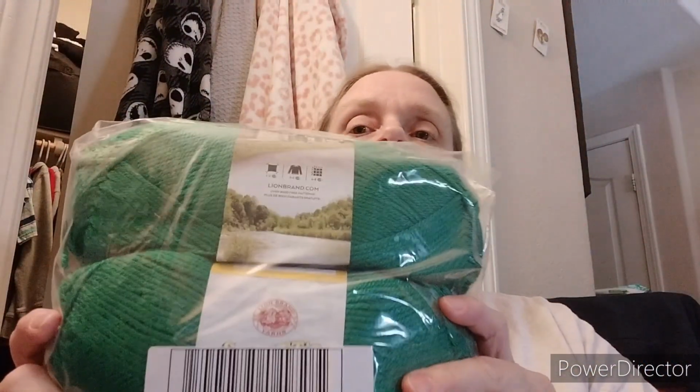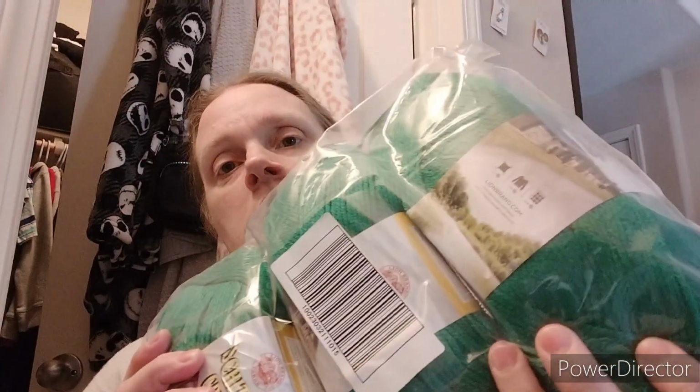Okay. Yep, this is what I was seeing on other channels. So this is the Schitt's Creek yarn. And I have wanted to try this for some time. I never purchased it because of the cost. I never felt like it was worth what I was seeing it for, which was upwards of $7 to $9 a skein, depending on where you purchased it from.